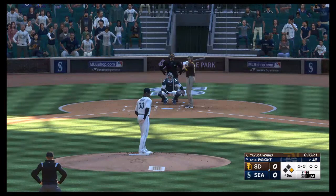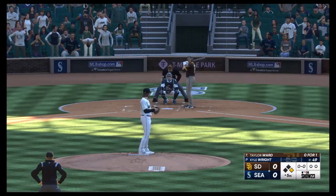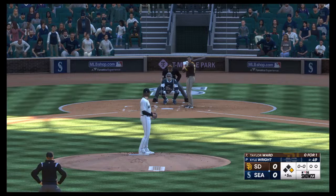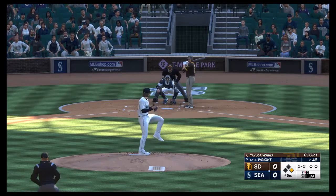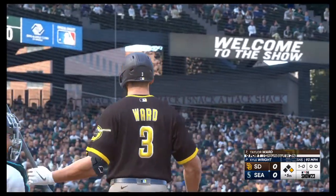Go-ahead run on base. Now the left fielder, Taylor Ward. And the first pitch misses for ball one.